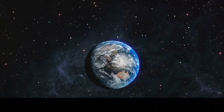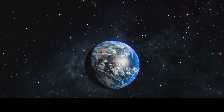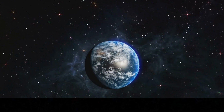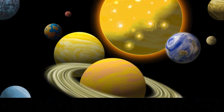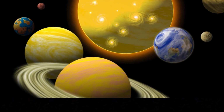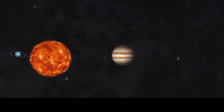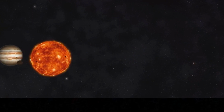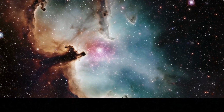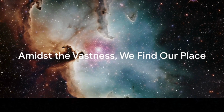But perhaps the most important lesson we take away from this journey is the beauty of our cosmic neighborhood. Each planet, each moon, each comet and asteroid is a work of cosmic art, sculpted by the forces of nature over billions of years. The grandeur of the solar system, with its celestial bodies dancing in harmony around the Sun, is a sight to behold, a testament to the incredible forces at work in the universe.